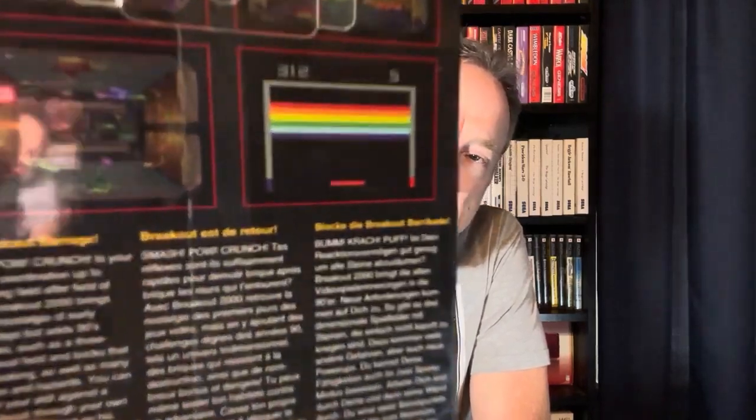Now check it out, Breakout 2000, a futuristic or reimagined version of the original Atari Breakout. Check out the hang tab there and the vertical factory seal. Awesome stuff. Let's tear into it.